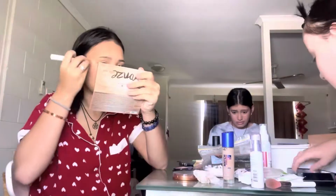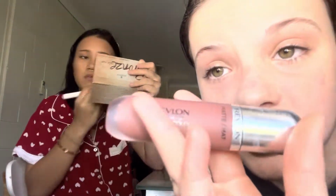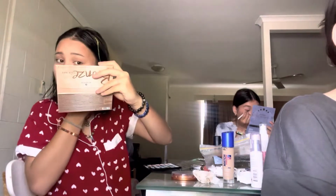I'm done my eyebrows. I'm gonna do my blush really quickly and then highlighter. I use this one. Blush is done. Now highlighter. I don't really have a highlighter, so I just use a shade from this palette. This one. Done. I am doing a natural makeup look today, so it's just gonna be that.